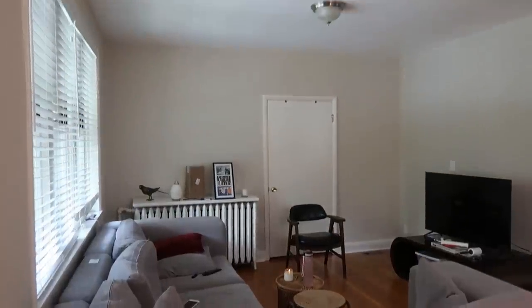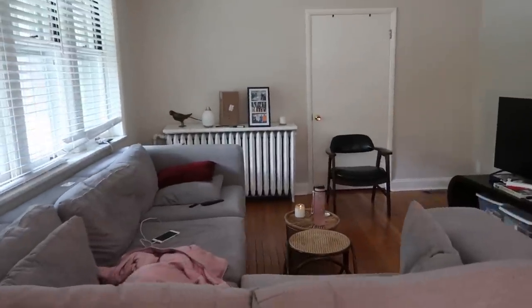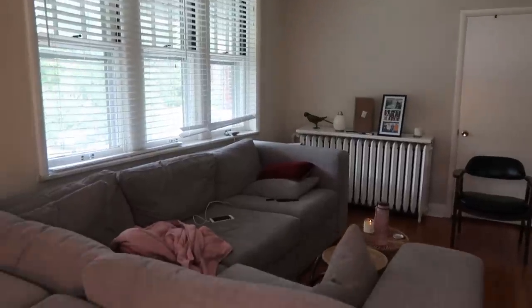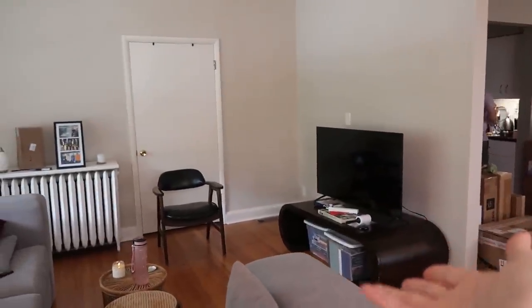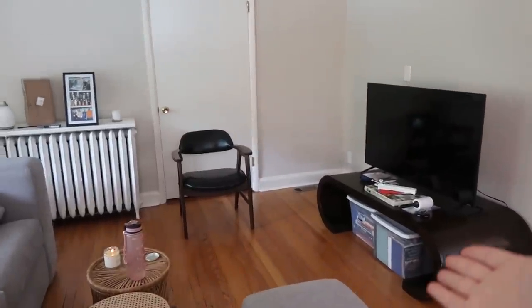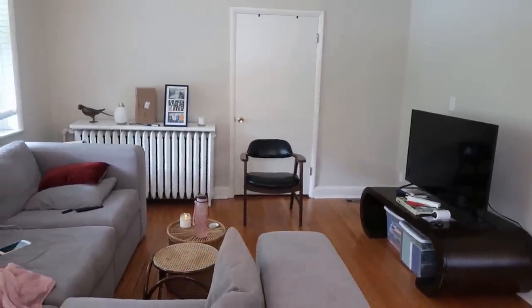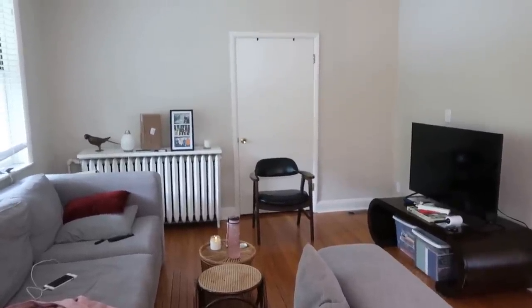So here is our living room and all of its awkwardly spaced glory. We have a giant radiator, which is something I've really never lived with before, so we had to configure the couch in a way that worked best with that. And then our very makeshift entertainment center over here. This is actually our old coffee table, which I don't really feel is going to fit in this space, so we're definitely looking for some new furniture pieces to complete everything.